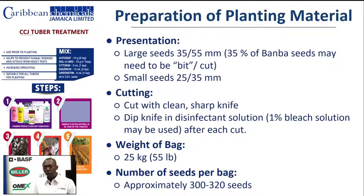If you're doing Bamba potatoes, you're expecting at least 300 to 320 seeds per bag. Once you determine that you have a certain acreage, that's how you do your math to determine how much seed you're going to be needing going forward, Dennis.